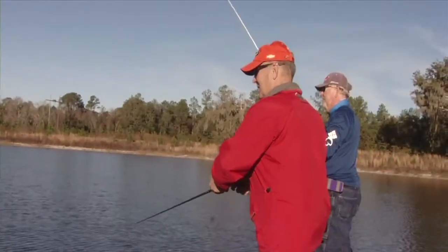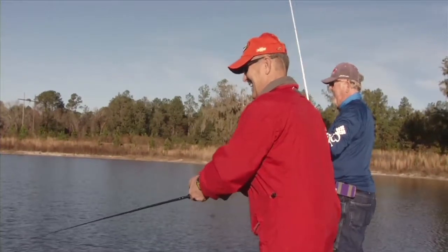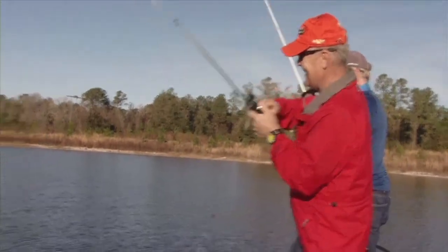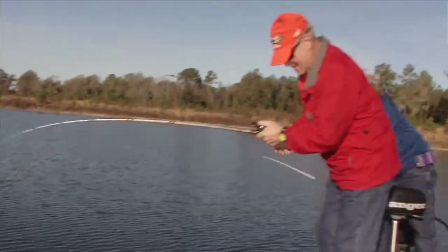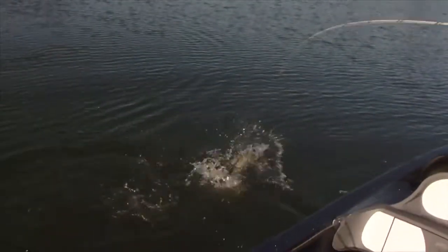Get on back in there, buddy. Woohoo! There he is, Mike. We're close. Yeah, we're close. He's real close to this boat. Making his turn. Yeah! Woo! Man, I'm telling you, it's amazing they're right off that edge of that bank. Yeah. There must be a pretty good hump there or something. Oh, okay.